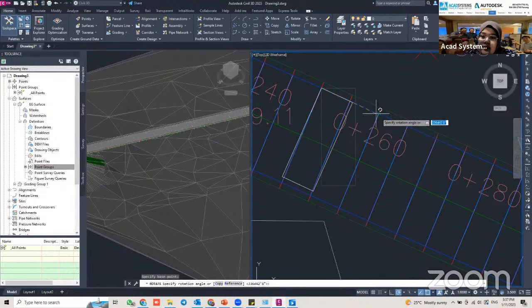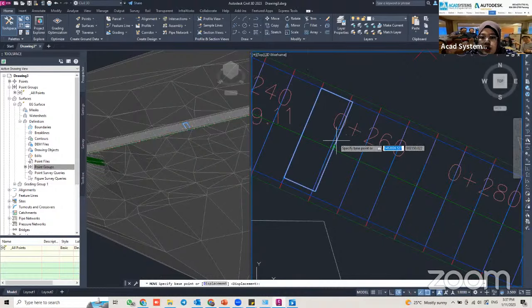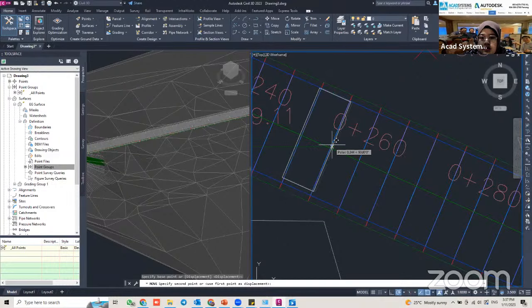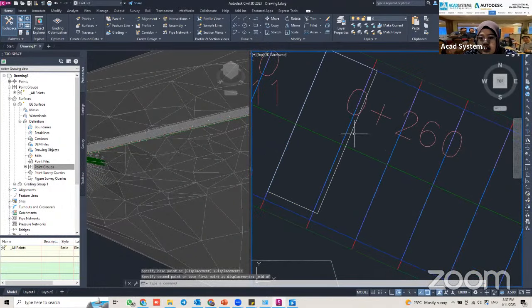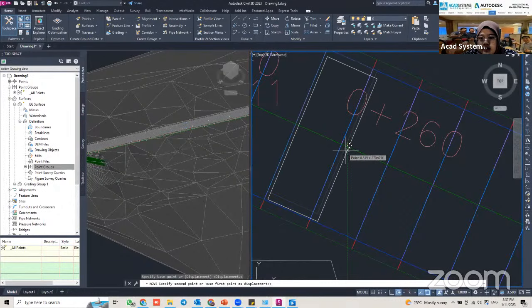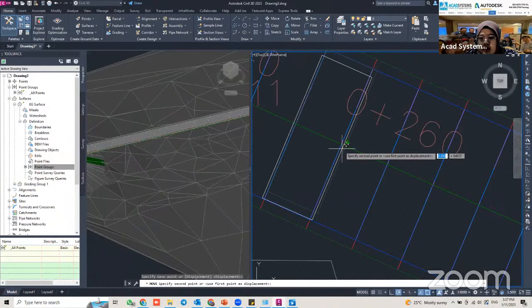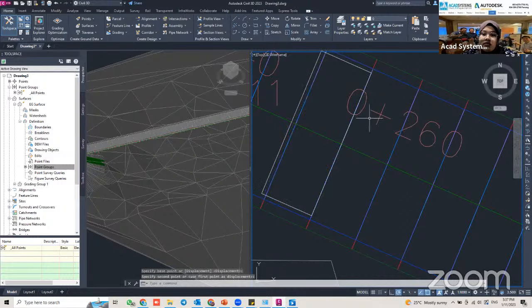Take this one like this and move it to the center of the bridge. Okay, move, midpoint. All right, move it. Okay, all right. Okay, this one is okay.